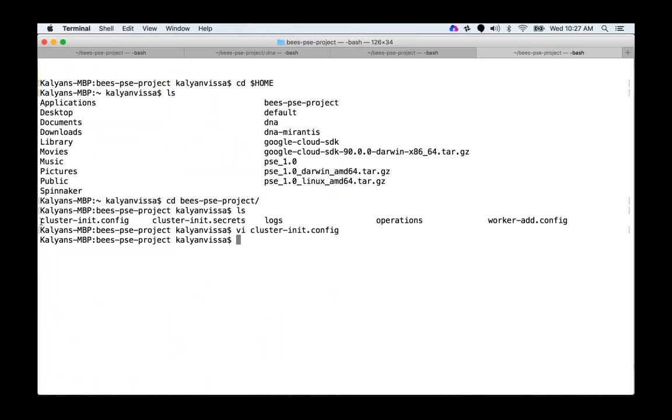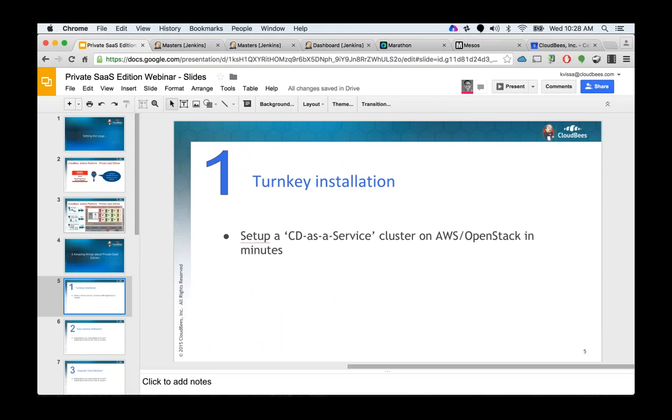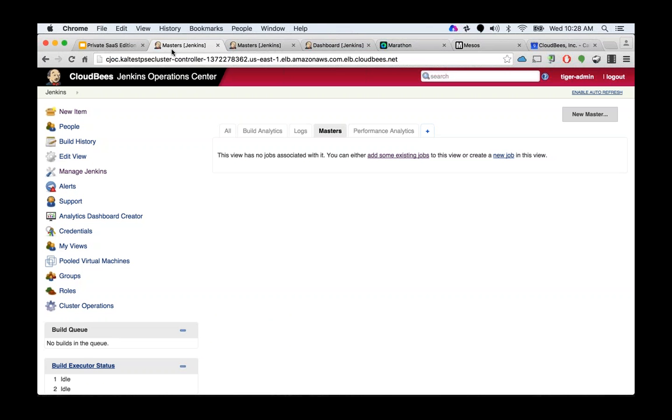It's as simple as running a command here. Simon would run bees PSC init. As soon as we run this, it's going to take a few minutes to set up a cluster. I've got a lot to cover, so I'm going to go quick here. If you have any questions, I'll take them at the end. Simon will run this command, and within a few minutes, a brand new environment such as this would be set up for you, right?